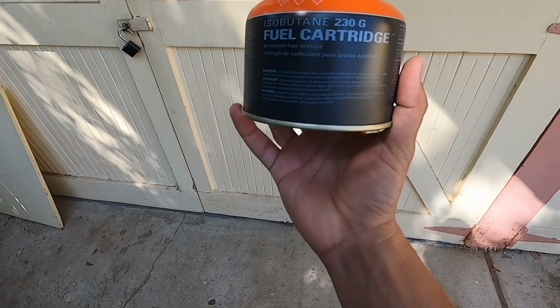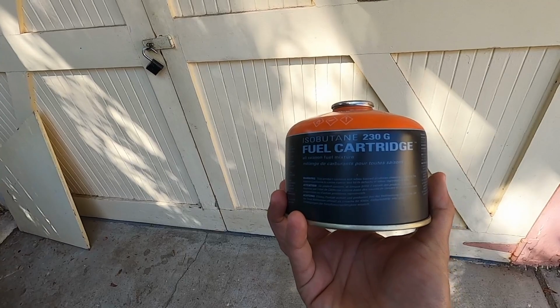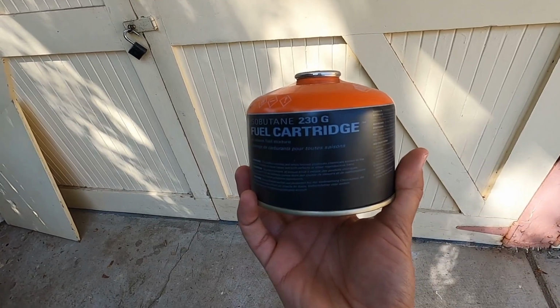These are the fuel cartridges for the jet boil. It's always good to have a couple extra of these, just in case one runs out. You can keep on going.